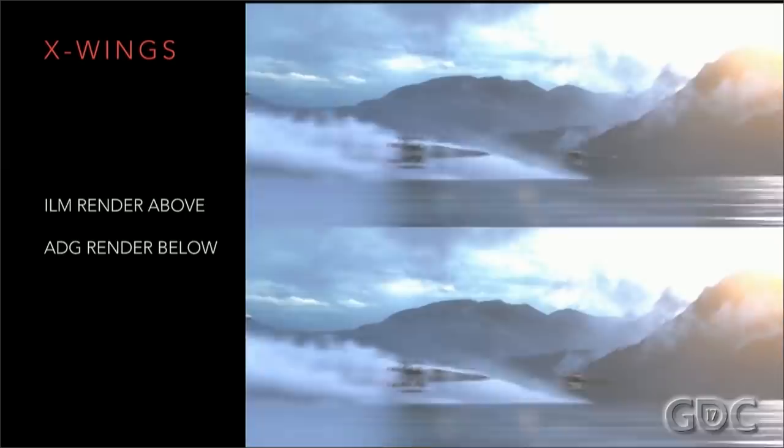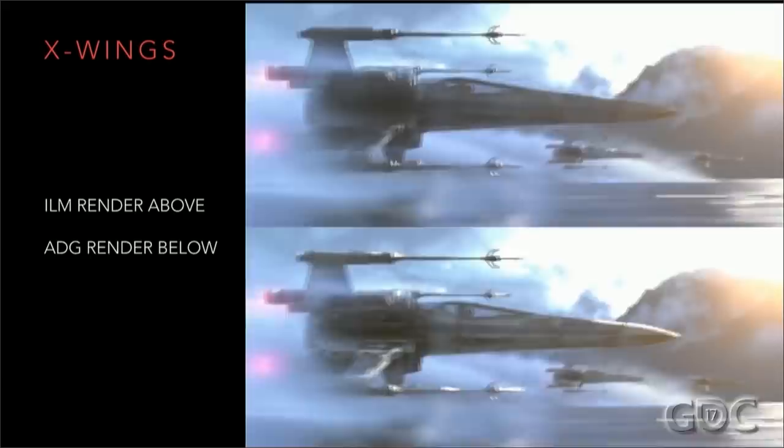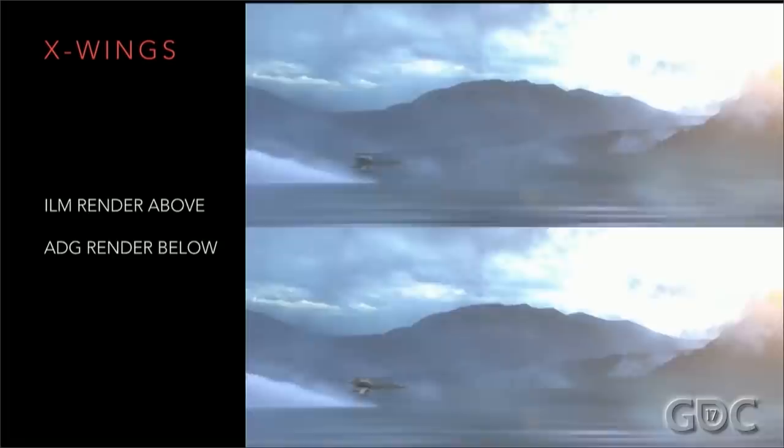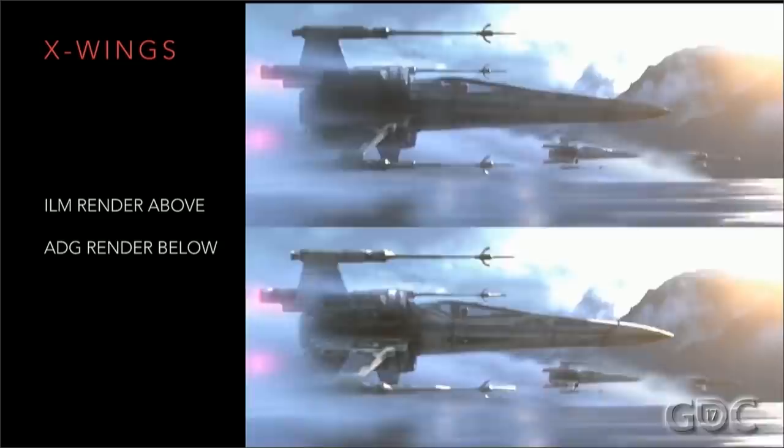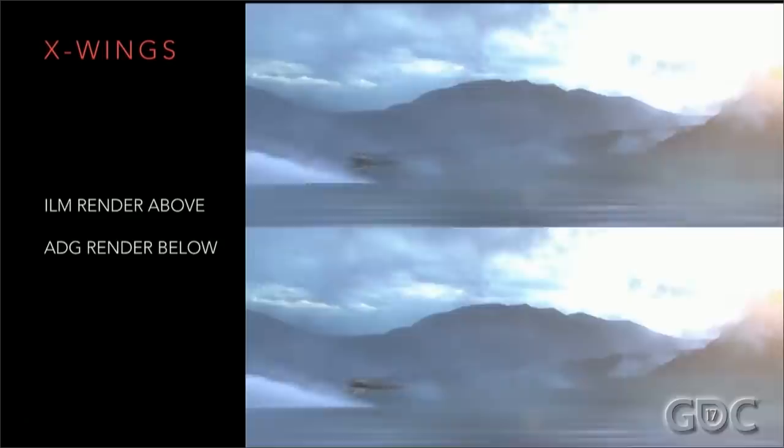The ADG rendered X-Wings were then put through the exact same compositing step, and the results were pretty good. The two versions don't look exactly the same. They're not identical. And there are a number of cheats in the ADG shot. For example, the area lights are crude approximations and the occlusion calculation's a little bit different. But generally when I saw this, I felt like, all right, this is something we can work with.